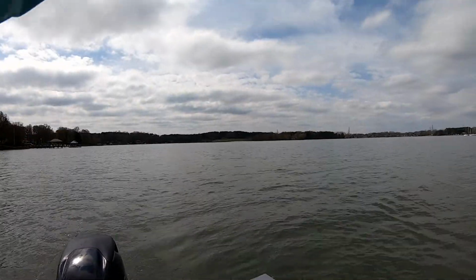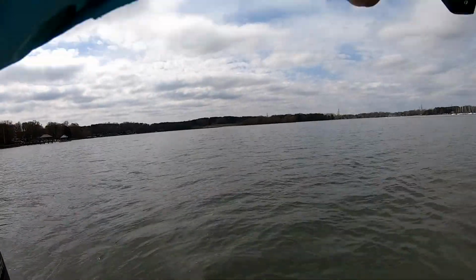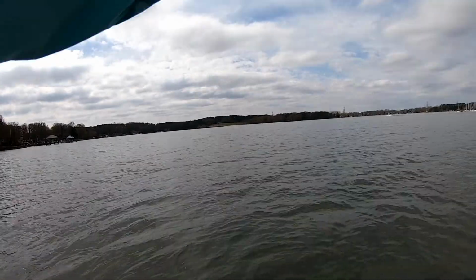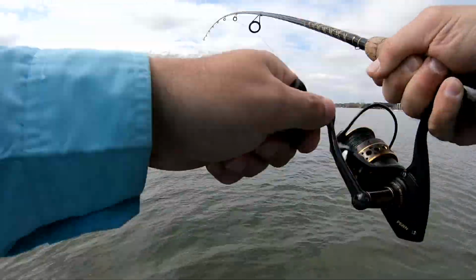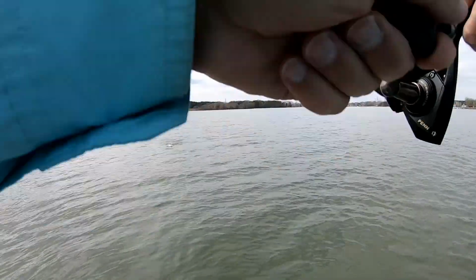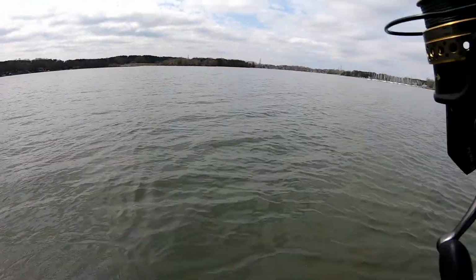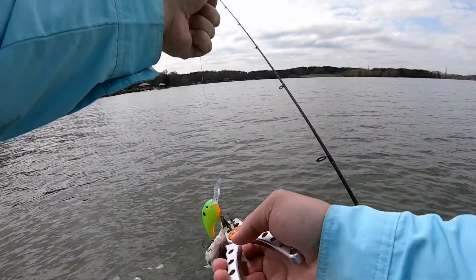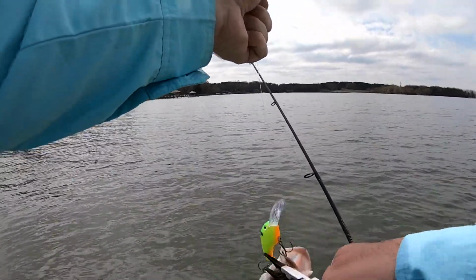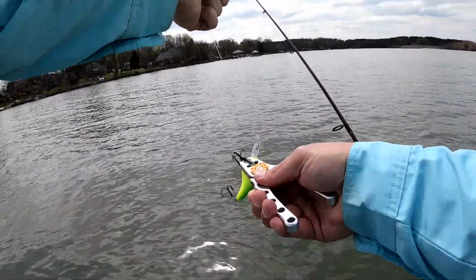Springtime bite is on, son. Pretty soon we're gonna have to switch to chartreuse on both if it keeps it up like this. We will see. Get this bad boy back in the water. We be trolling. Oh. Let's do the back one first. Stay still. Not any pigs, but they's hungry.